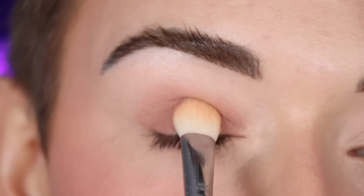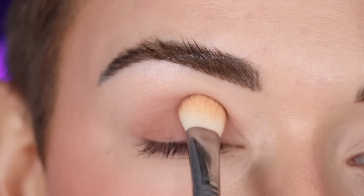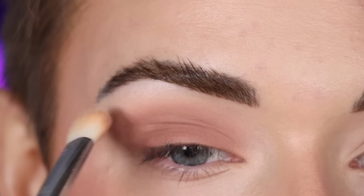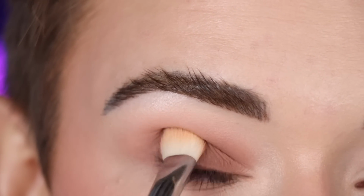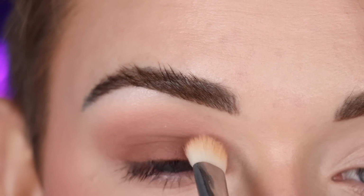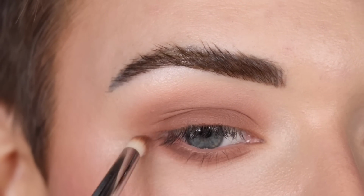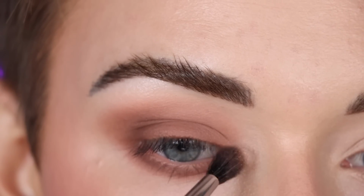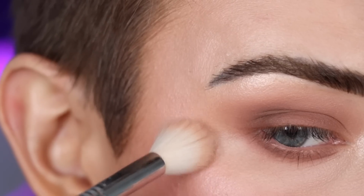Next, I talked about the Natasha Denona Glam Face Palettes, and today I used the light one on my eyes. So here is what this palette looks like, and in case you want to know what I did on my eyes today, I packed the transition shade all over my lid up into my crease, and then I added the crease shade on my lid. This is weird to talk about it this way. And then I used the smoke shade on my lower lash line and a little bit on my outer corner, and I used the shade inner corner on my inner corner, and then I did use the highlighter in Star Glow on my cheeks.